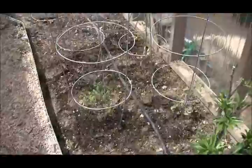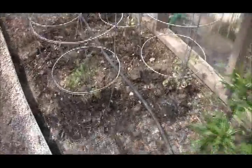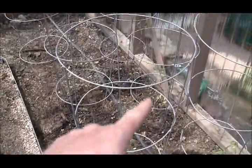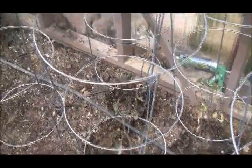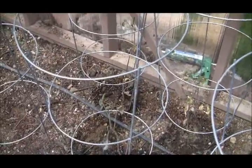We've got our indoor tomato plants that you probably saw in other videos. We've moved them out here. These two guys are growing pretty good. But these, it's a different variety of heirloom. These three don't look quite as happy out here. I'm hoping they'll recover, but if not, I've got other tomatoes I'm going to throw in there.